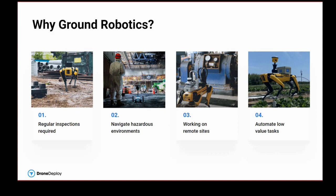And then your basic stuff, like automating very low value tasks. Customers that we have have robots that spread fertilizer around a farm autonomously, plant seeds, go and count crops with AI, a whole bunch of stuff like that. So real low value tasks, where a person would go around and do inspections, we can get robots to do.